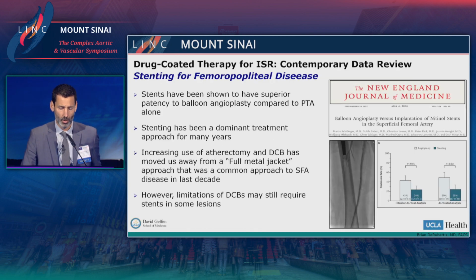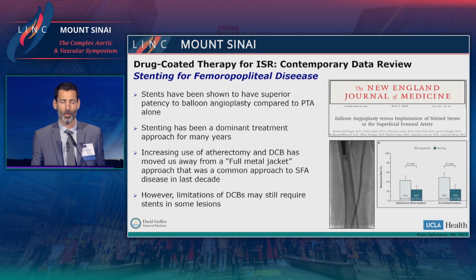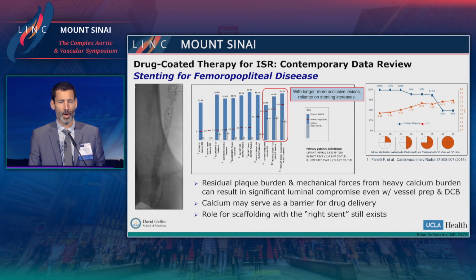therapy or drug-eluting therapies for in-stent restenosis. And I think that we all need to just simply recognize that drug elution is a part of this algorithm, regardless of other adjuncts. So stents have been shown to be superior, of course, to PTA alone. Stenting has been a dominant treatment approach for many years, but we're now moving away from full metal jackets, and atherectomy and DCB are helping us do that.